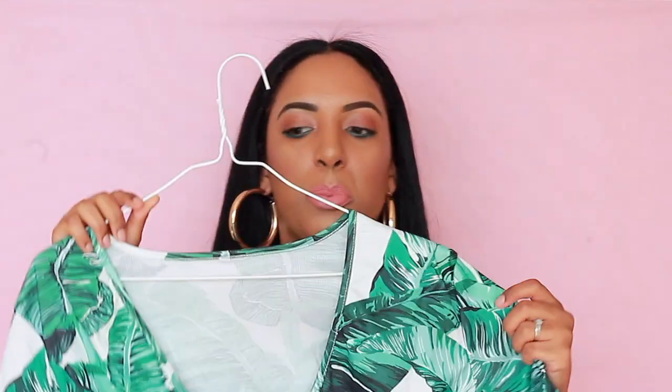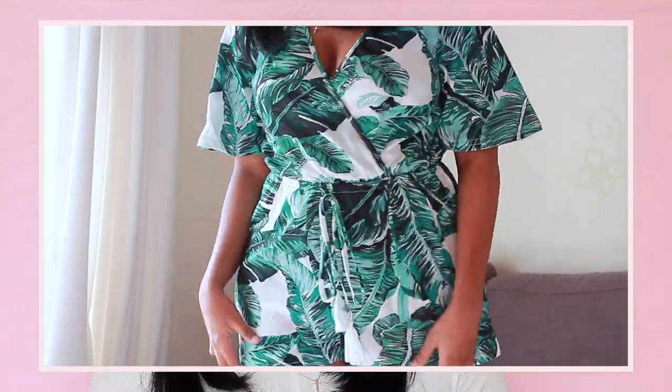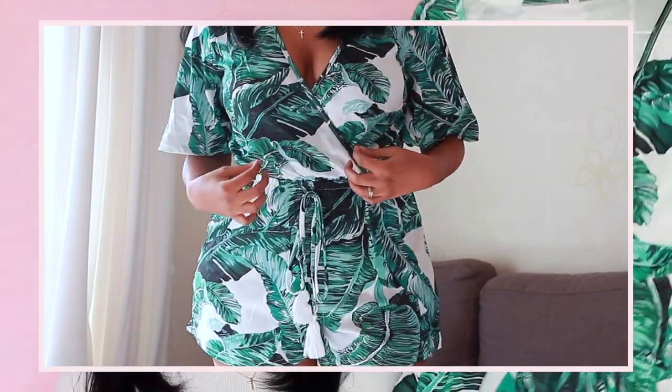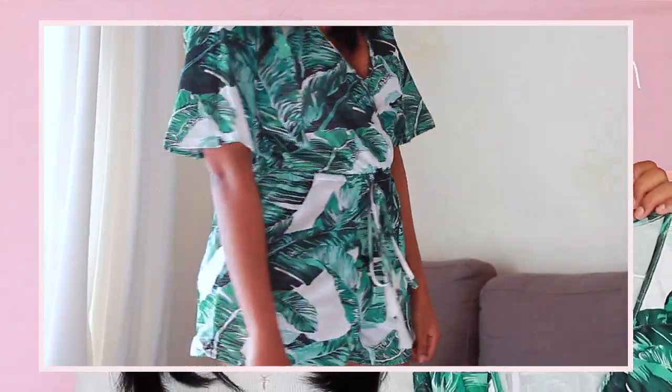Okay, so firstly, I purchased this beautiful tropical jumpsuit, and it's so gorgeous. I will show you how it looks on, but I love the print. If you are a fashion fundie or you follow trends, you'll know this print is very on trend at the moment. So when I saw this, I had to get it because it's a perfect jumpsuit. You can dress it up, you can dress it down.